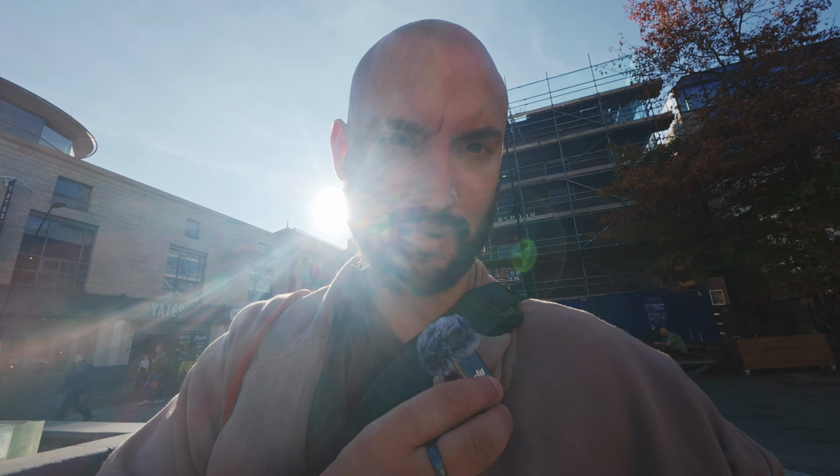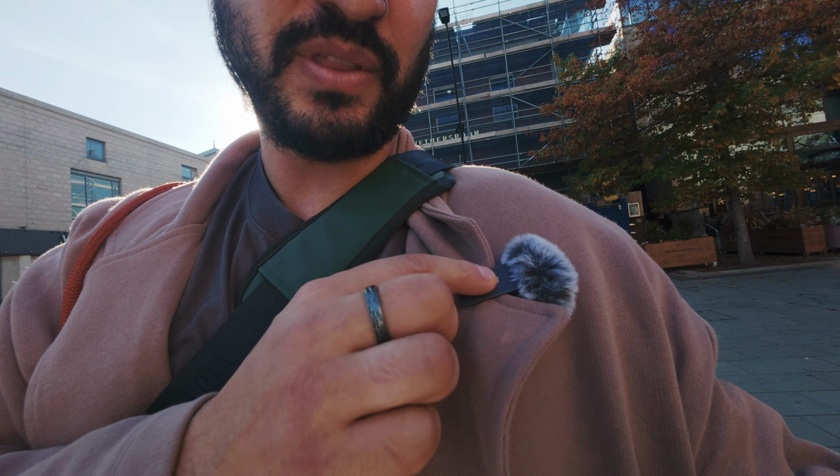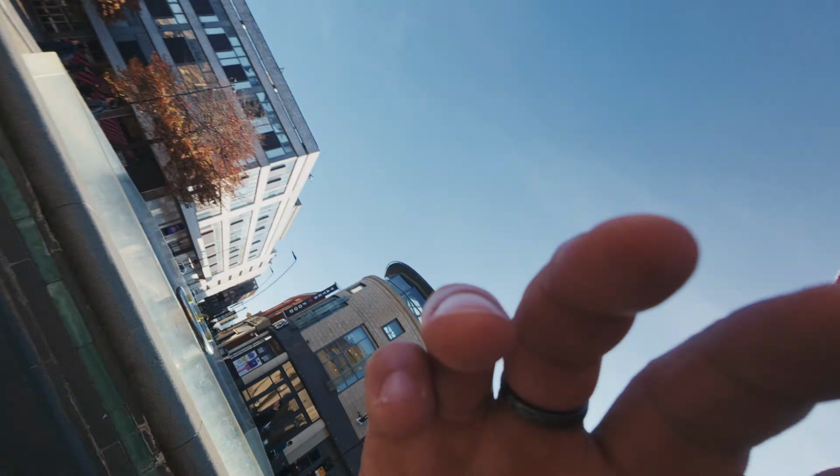All right, so yesterday when I was out, I was with the Lumix LX5 and I was using my DJI mic, and I lost the back of the magnetic clip. So I thought I'd return to the scene to see if I could get it. And lo and behold, found it. I got it.